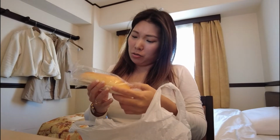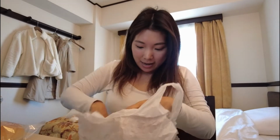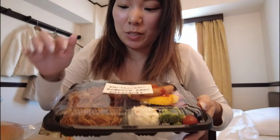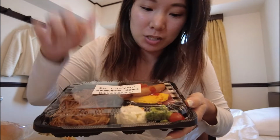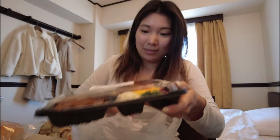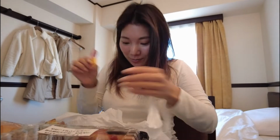Ooh, guys, I think we hit the jackpot today with the breakfast. So, we got 2 koppepang breads. And then we got miso soup as normal, some tea as normal, and look, it's like an actual breakfast food. So we got some, well, noodles, not so much, but noodles, some sausages, egg, ham, and veggies and potato salad. Oh, even comes with ketchup and mayo. I think this is a good breakfast.